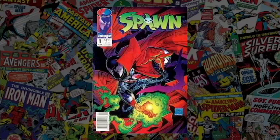It's amazing how we buy comics based on the cover sometimes, regardless of what's on the inside of it. Oh yeah, I'll just be like, I don't even know what that is, but I'm gonna get it. But no, yeah, Spawn 1, that's a great cover.